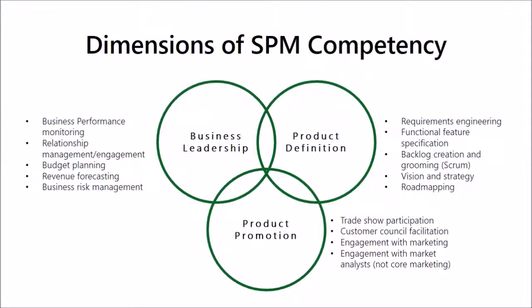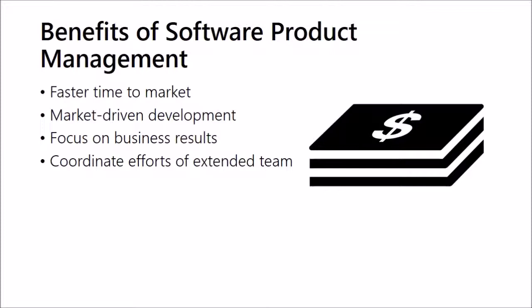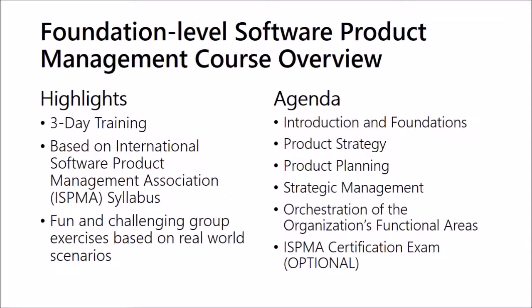So what are the benefits of software product management? Good software product management means you get to market faster with solutions that are more compelling. It also means that the development you do is really designed to solve market problems, and isn't just cool from a technology perspective. And then there's this idea that somebody on the team needs to be laser focused on business results, and that's the product manager. And by the way, they need to keep the rest of the extended team focused on business results as well.